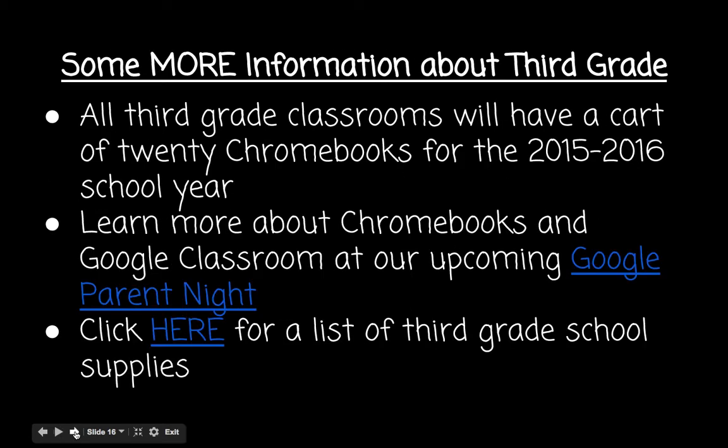All of our third grade classrooms have a cart of 20 Chromebooks for the 2015-2016 school year. Currently, the teachers have been utilizing 12 Chromebooks in each classroom, so we're upping that to where the students will each have a Chromebook to work with in their class.